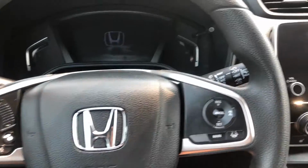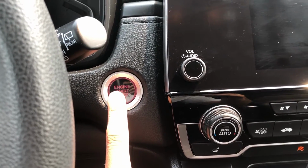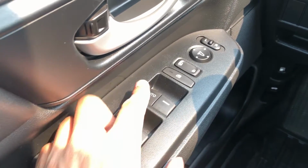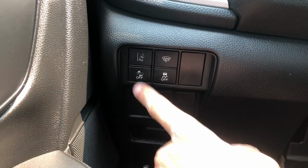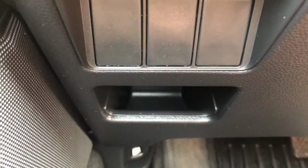The features inside the CR-V start with the push-button ignition. Simply put your foot on the brake and push the button to start the vehicle as long as the key is inside. If you take a look over at the driver's side door panel, you'll find the controls for the power windows, locks, and mirrors, and as an added bonus, your driver's side window is automatic. Underneath, you've got some additional storage as well as an extra cup holder and speaker integrated into the door panel. Just to the right, you'll find the buttons for your lane departure alert, pre-collision system, windshield wiper de-icer, and traction control. And just below, you've got a nice little cubby to put some smaller items.